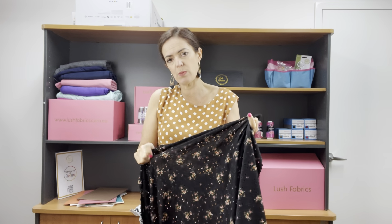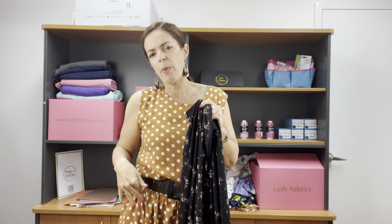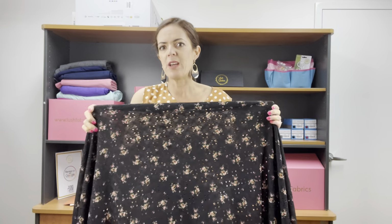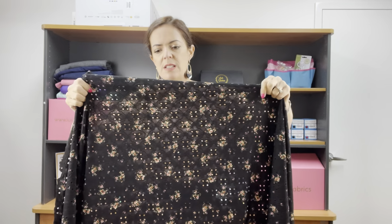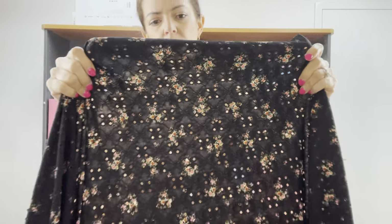And you may be able to get away with making a top out of this without lining it, depending on how tight it is. If it's not too tight, you might be able to. If you wanted to make a dress or a skirt or pants or something, you might need to do a little slip underneath, or put a little bit of lining in for modesty. Make a really nice beach cover up, because then it doesn't matter if it's a little bit see-through, and it's see-through only in the holes. The actual fabric isn't see-through, it's just that you can see through these holes. So it really does depend on what you wear underneath it.